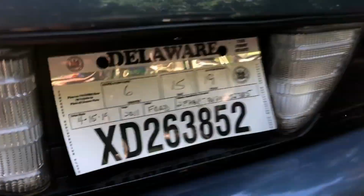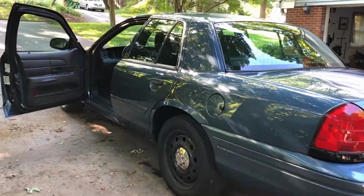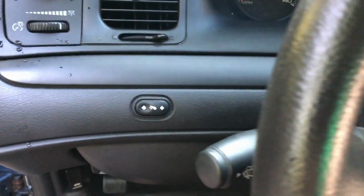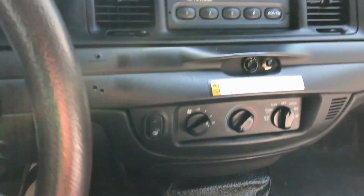Something interesting about buying cars at the state auction here is that for $20 I can buy a paper license plate, and that gives me 2 months worth of driving time with the car before I have to register it. We have the adjustable pedals. We have a few holes in the dash right here from the police equipment. Air conditioning works, everything works.